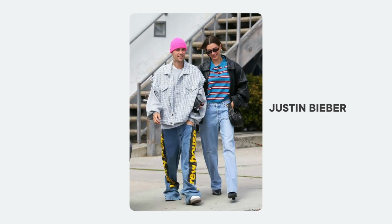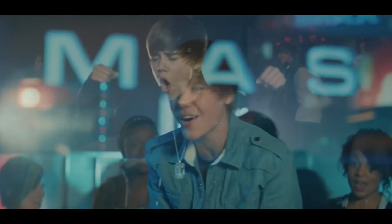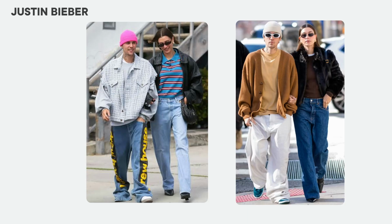And here we see Justin Bieber. Oh my god, Justin Bieber is wearing some super baggy jeans. Those jeans are almost covering most of his shoes. So he's taking things to the next level. Even the shirt he's wearing is super baggy.